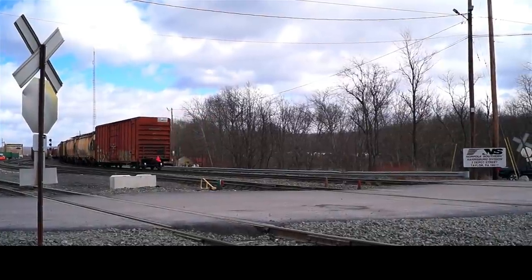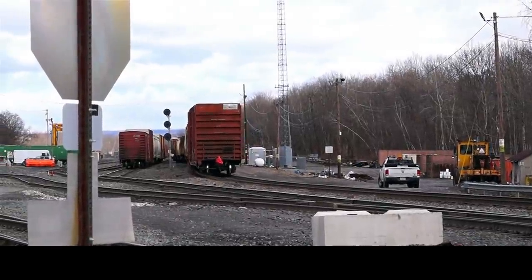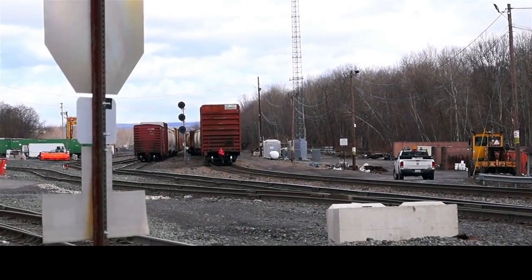Once the K-81 left Yatesville, its destination was its home base at Taylor Yard. Taylor is where it all comes together, the railroad happenings in northeastern Pennsylvania, that is.